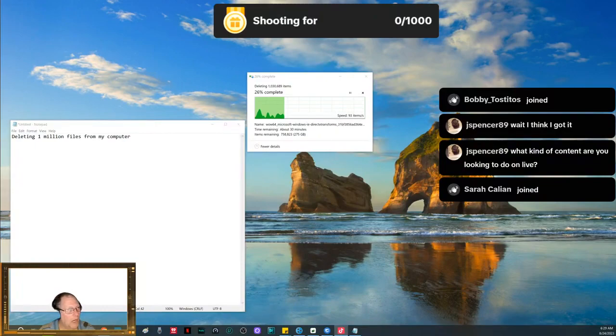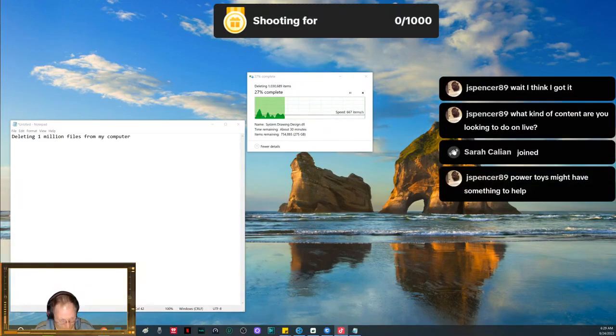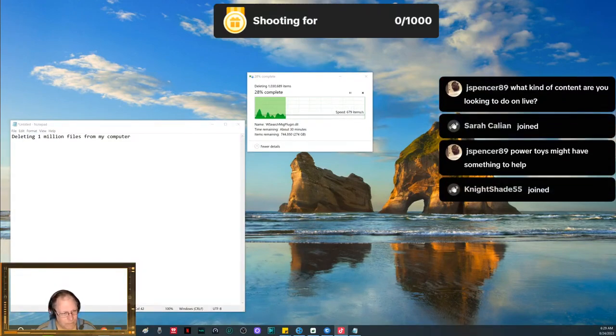But this will unlock TikTok Live Studio for 180 days for me, provided I don't get into trouble. Power Tools might have something to help. It's possible, I'll have to look. I don't know if my computer's got Power Tools on it right now. I know it's got the magnifying glass if I really wanted to activate it.